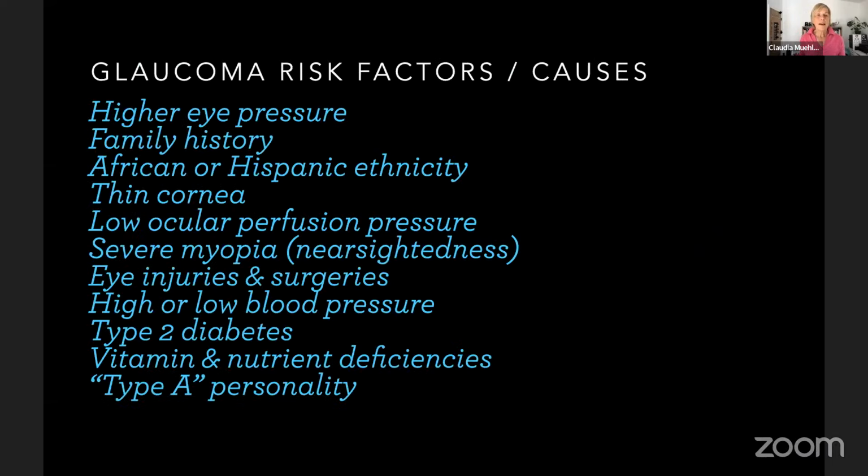We do know higher eye pressure, obviously, a family history of glaucoma. There's a higher risk if you have African or Hispanic ethnicity. If you have a thinner cornea, if you have what's called low ocular perfusion pressure. If you have severe myopia, right? Nearsightedness, that's another reason to improve your nearsightedness. You're not only at a higher risk for macular degeneration, but also for glaucoma. Any eye injuries or surgeries. So sometimes when people have cataract surgery, that could also increase your risk of glaucoma.